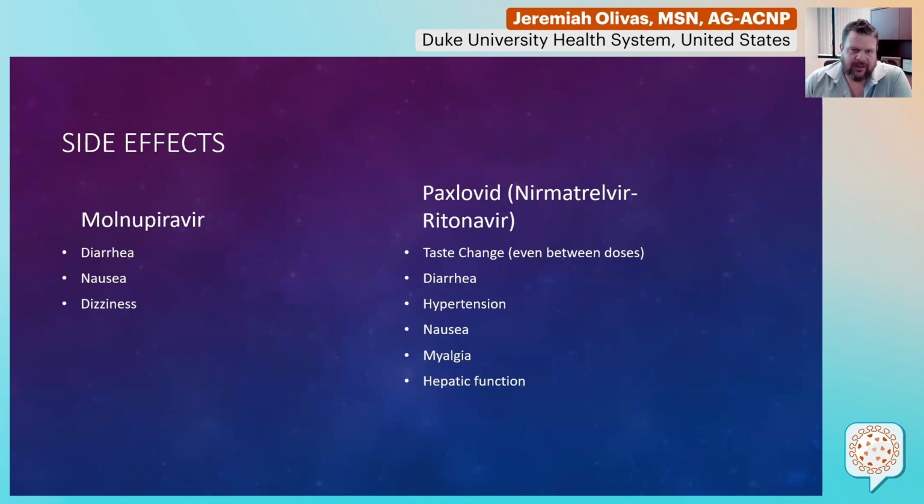But again, with the Paxlovid, in the study group in the literature, 3% of patients taking Paxlovid reported it and 2% in the placebo group. So you can see the difference there is small, and it might be from their COVID itself.